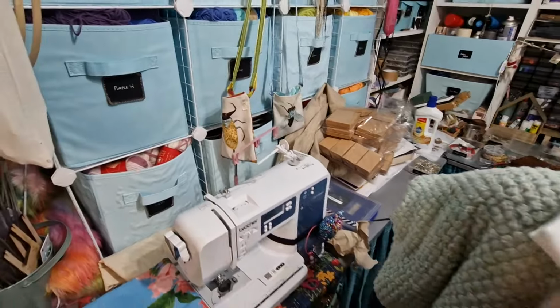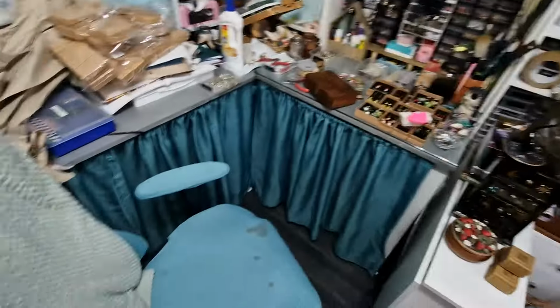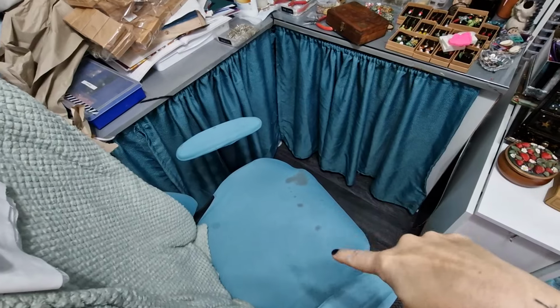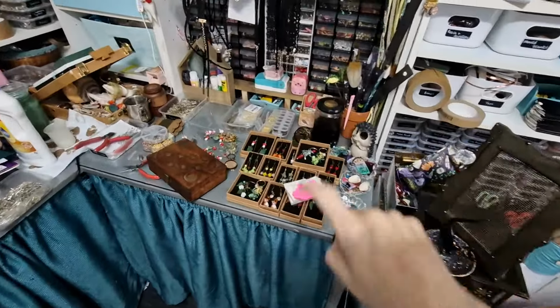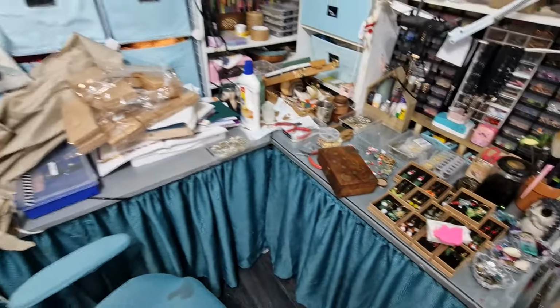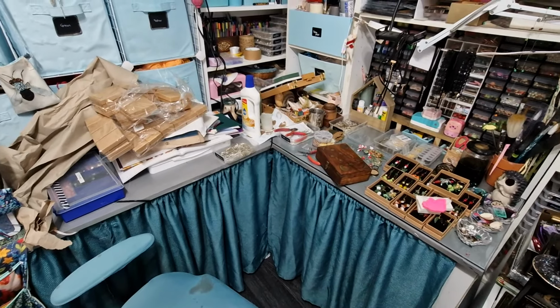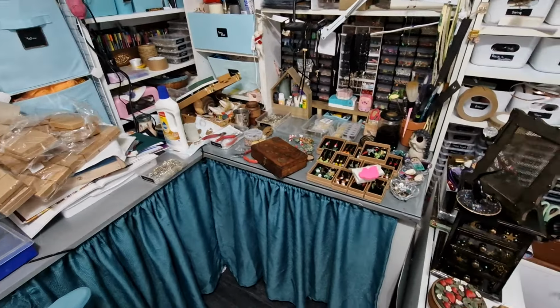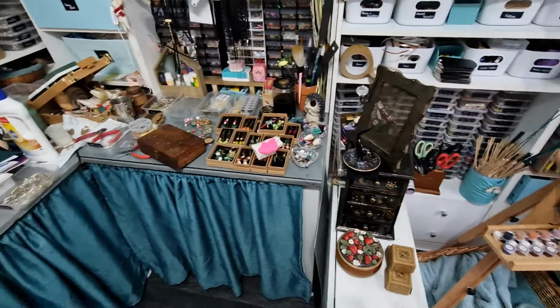Basically, my little shop is the kind of thing that is not something disgusting, by the way. That was wood stain. I spilled it on my chair. It's from that jar. Basically, everything is sort of cottagecore, sort of maybe grandma core, and just whatever takes my fancy.